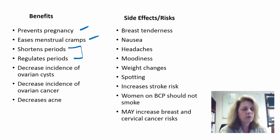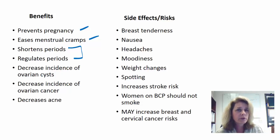So people who have irregular periods will take birth control pills or implants or injectables to try to regulate their period so that they don't have these wild fluctuations and 12-day to 46-day periods that are really heavy and they become anemic. It can decrease your amount. If you have ovarian cysts, it can help with that.